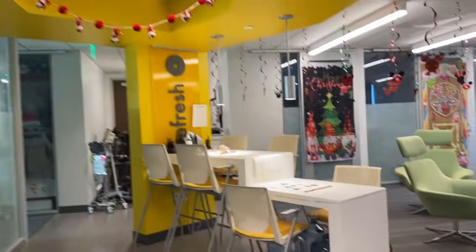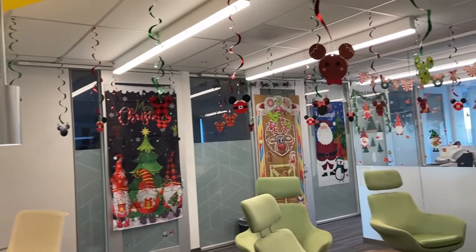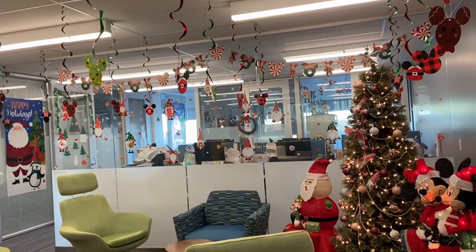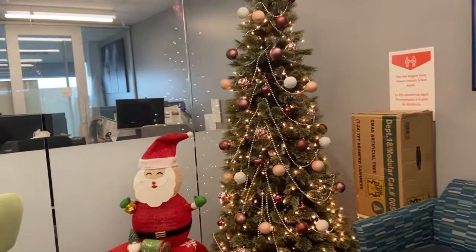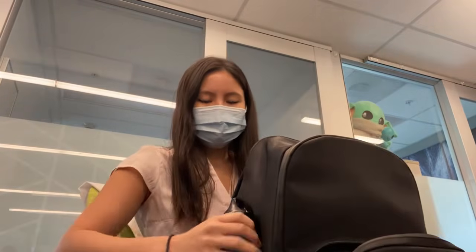So after I see patients, I talk with my preceptor. We'll usually discuss if I need to improve on something or what things I did well, and then I will write notes. So we each have a computer given to us by the school, and we write notes in the electronic medical record system called Epic. And I have a special pouch in the back of the backpack for my computer, which is really convenient.